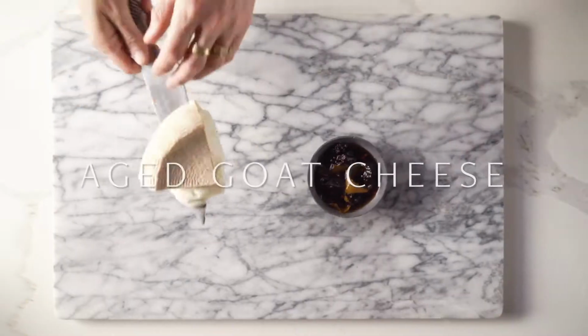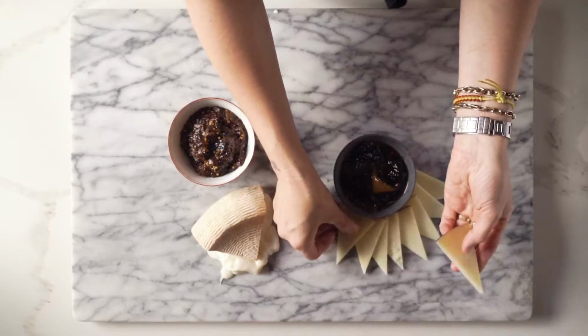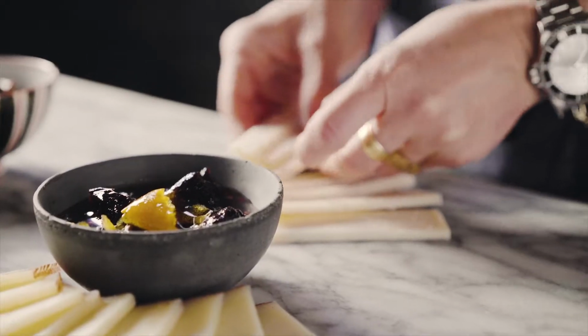It's incredible how much flavor is in a prune. You've got these elements of sweet and savory and umami, and there's tannic qualities to it.